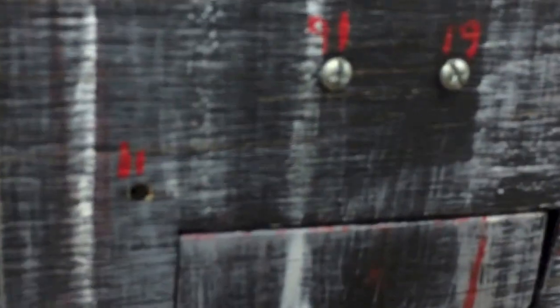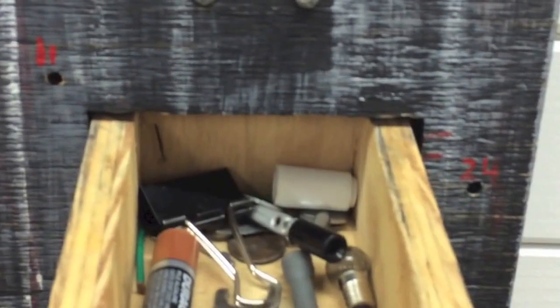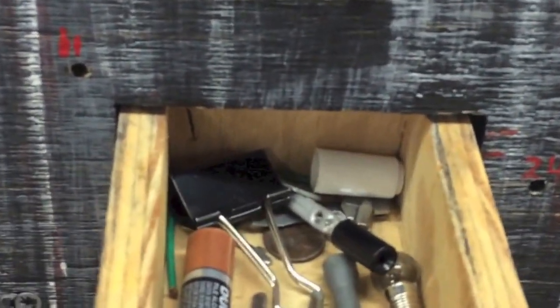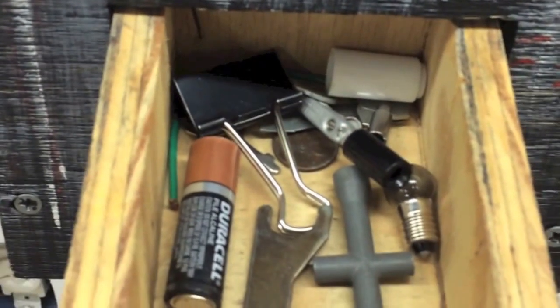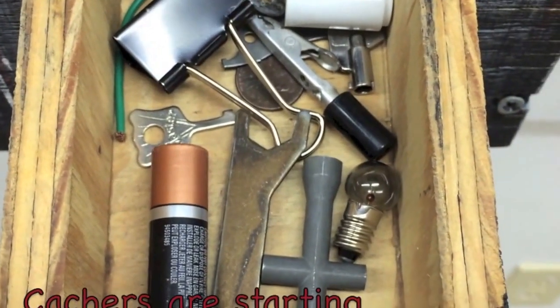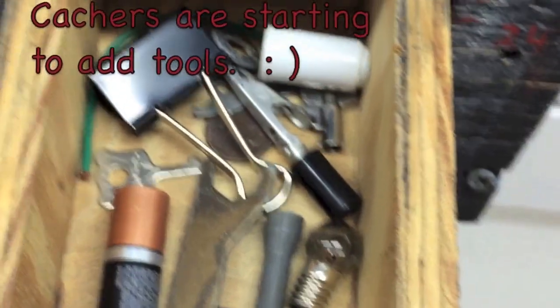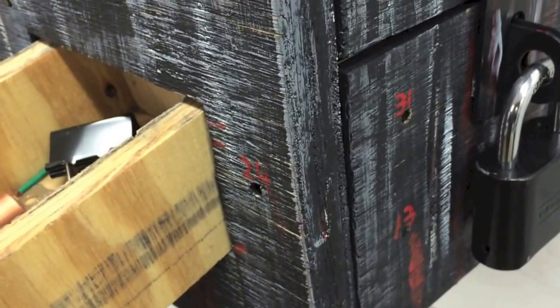But the real giveaway is I look at the front of this and I see a drawer. Now, the cache page tells me that this cache gives me everything you need. So I open this drawer and I look inside and it's filled with gadgets. Okay, I'm going to reach in here, grab a lot of these gadgets and just see if I can figure out what I need to do to find the combination for this lock.